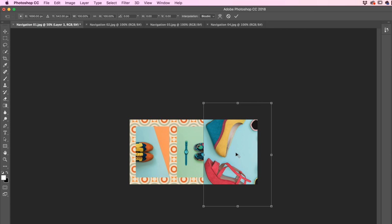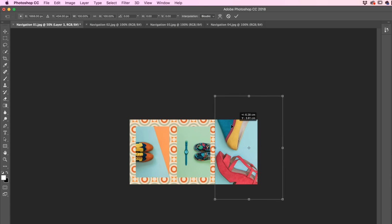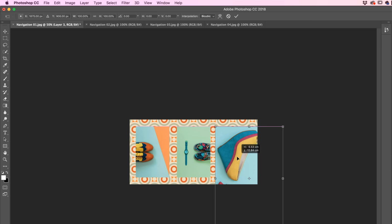Now what we're going to do is move it around by clicking the center. Avoid this little crosshairs in the middle. It's just the center of rotations. It's not something we want to mess with for the moment. So anywhere inside of here moves it around. And I'm going to kind of line it up.